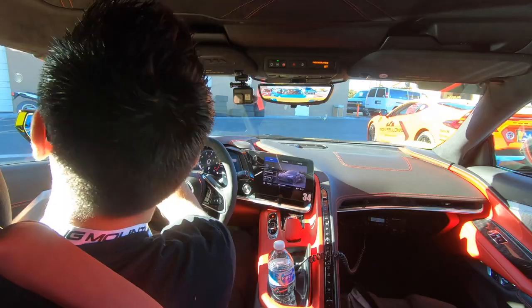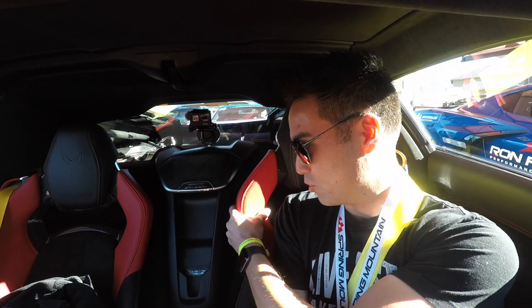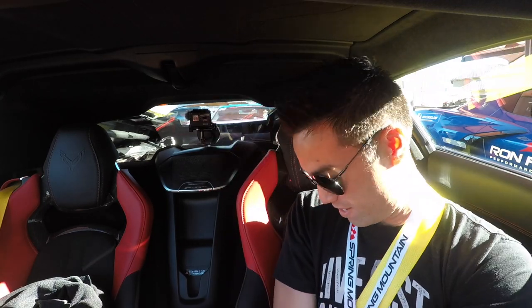All right, boys, we are in the C8. We got a yellow one. Guys, this thing's completely loaded. Yeah, this is a 3LT. It's got all the carbon fiber bits. It's got an Alcantara steering wheel. It's got the actual track seats, I believe, because of the fabric here.